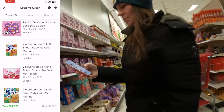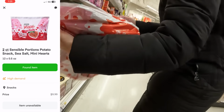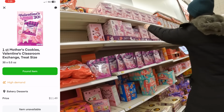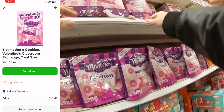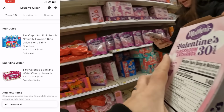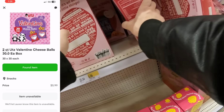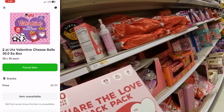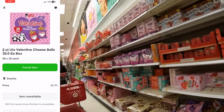So what's it look like, mate? Sea salt mini veggies. Garden veggies, sea salt. Yep, this is sea salt. I actually wanted two of these. Jeez. Valentine's puppy love. Wow. Everything's in this one section. Just the Utz I can't find. Utz. Valentine's Utz. This way. Those Utz? Mini bowls? No, those aren't Utz. Mini bowls. Where are the balls? Definitely not seeing that here.